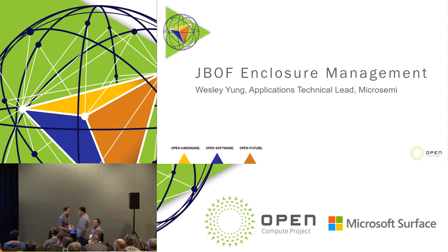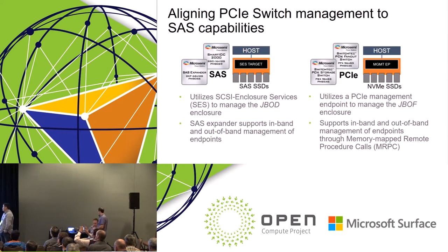Sure. Thanks, Chris. When we approached the Lightning project, we wanted to look at how we were going to build a JBOF, and it really breaks down into two pieces. The initial thought was, well, it's easy. You just search and replace SAS with PCIe, and you replace the D in JBOD with JBOF, and you're done. But it's a little more complicated than that.